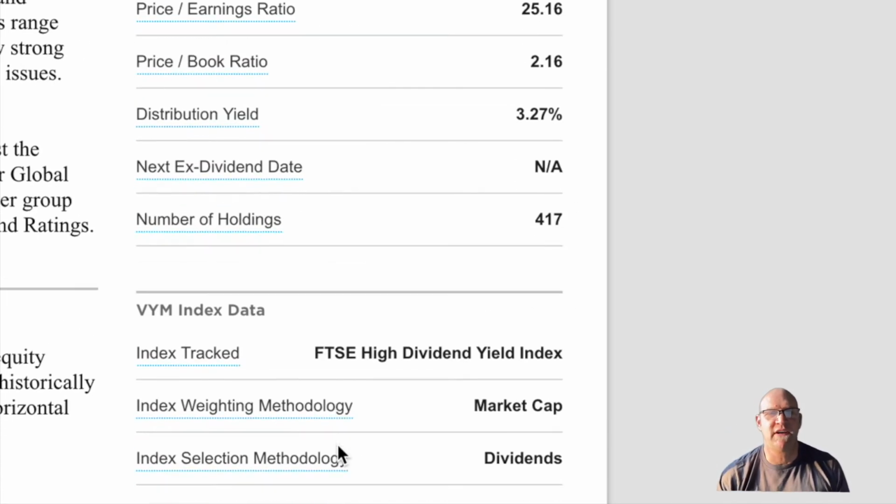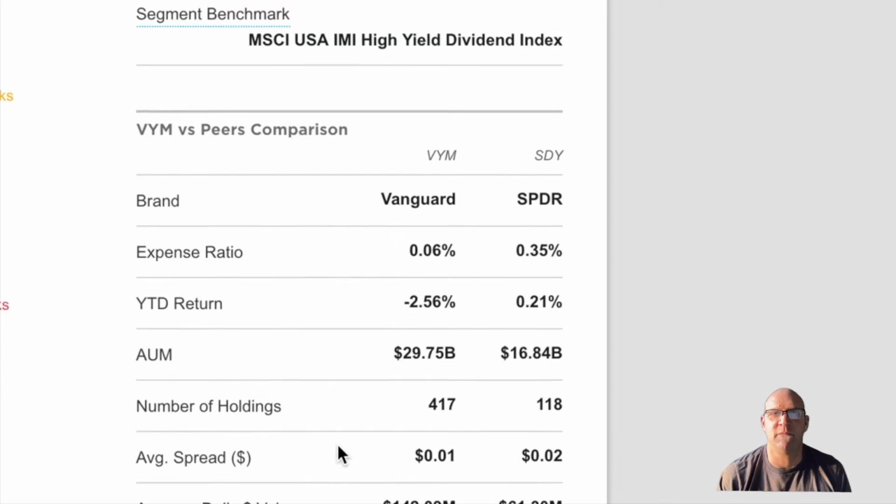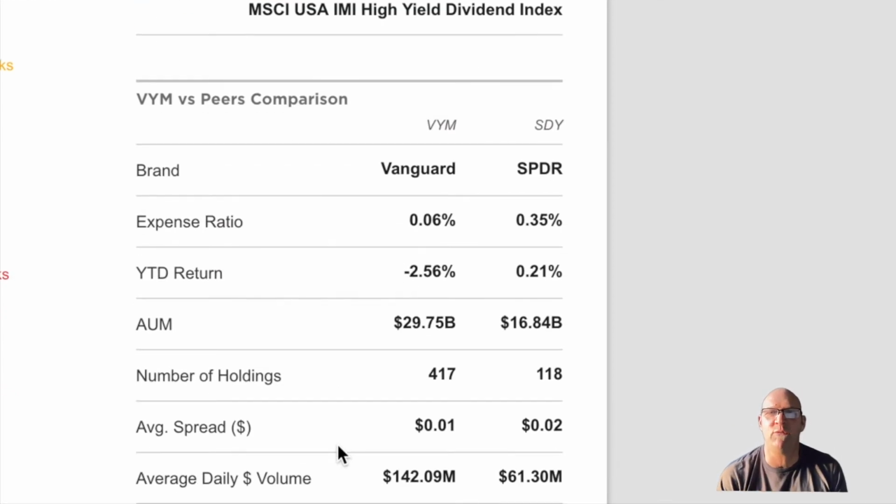All right, so if we take a look at the comparative, now they compared this to SDY, which is the Spider High Dividend Yield. The first thing that jumps out at me, you guys, is the expense ratio difference. As I said, 0.06% compared to SDY at 0.35%. So that one's almost 6 times as expensive. That adds up over years.